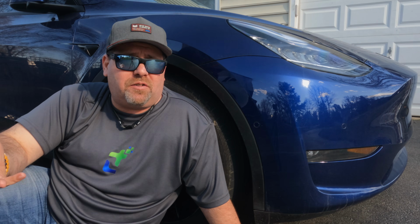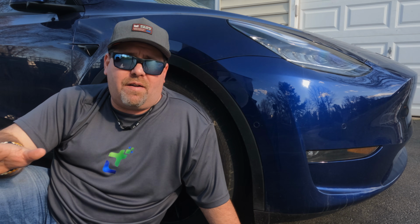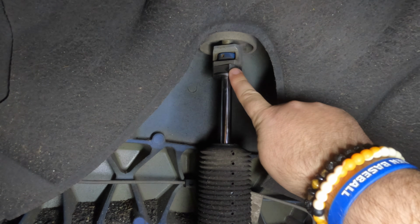Now, for the last 6 months, we've been driving with no noises whatsoever, just a nice, smooth, comfortable ride. The one thing we did notice is it does feel like we lost a little bit of handling, but the beautiful thing is the entire system is completely adjustable. So we're gonna try and fine tune it to exactly what we want. But in terms of the comfort, the ride has been great.